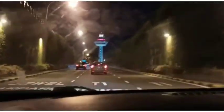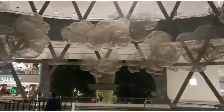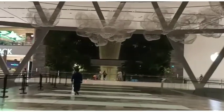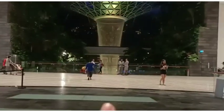Gonna see the spot. Now we're getting inside. Wow, how beautiful this is. And I can see waterfall over there. And that's my aunt. And there is my mom with another aunt.